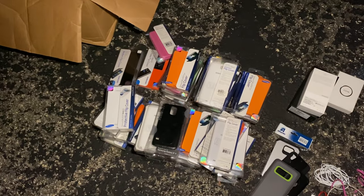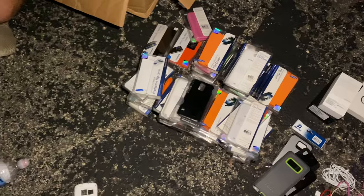But holy cow, dude. 34 freaking phones. And how many cases? Like 50 cases right here? Cases, dude. And each one was retailing at like $40, bro. I don't know, bro. We probably have close to a couple thousand dollars.